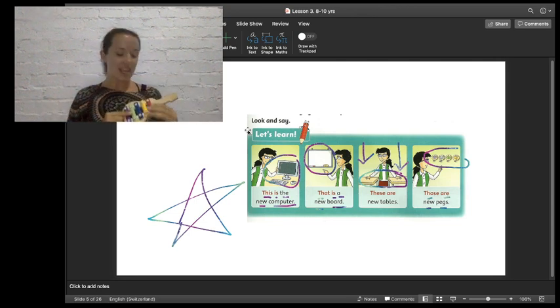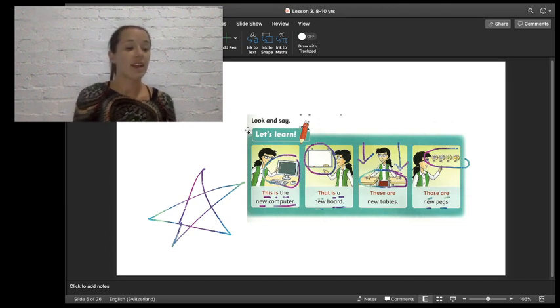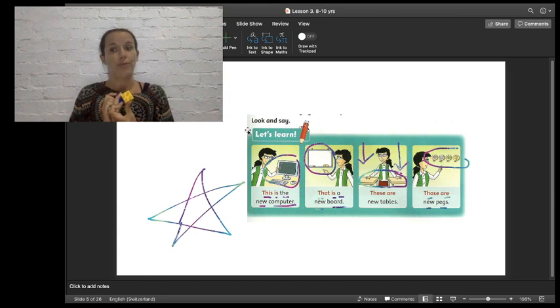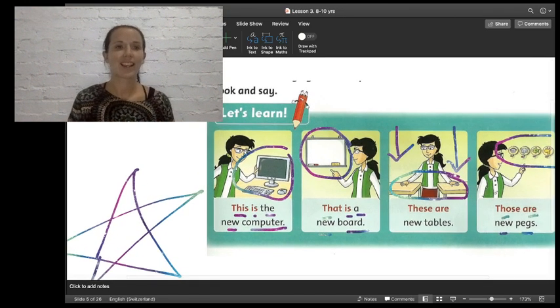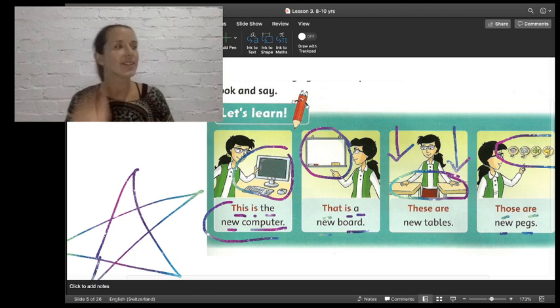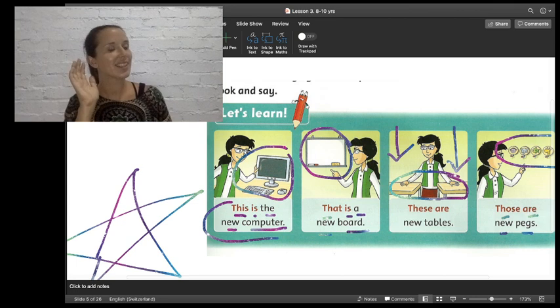This is my guitar. These are my Legos. This is my pen. This is the new computer. This is the new computer. Good job.